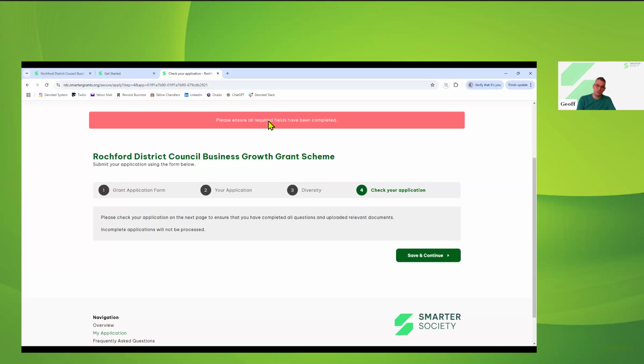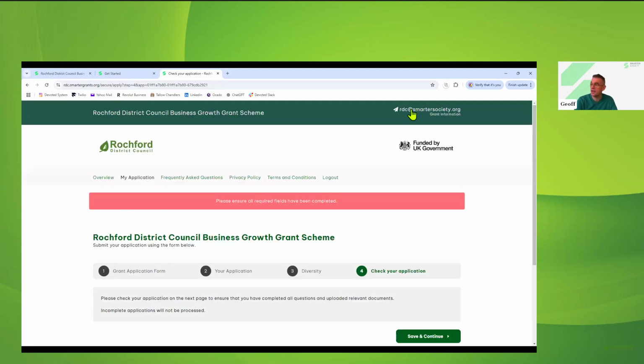If you have any issues through the process, or if you have any technical issues, or if for some reason the website isn't working, then just take a record of that email address, rdc@smartersociety.org, and our team will be back to you and check that out. So it's a really simple process to go through.